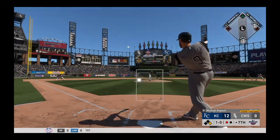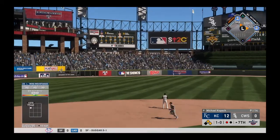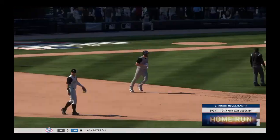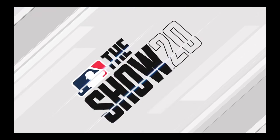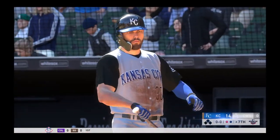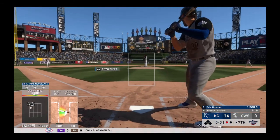Open stance by Moustakas, and now the pitch. Now he goes the other way, and he got a lot of it high and deep to left center field. And goodbye. This one ain't coming back. Jimmy Cordero comes on to pitch now, hoping for better results than the other arms that they've run out there in this one.